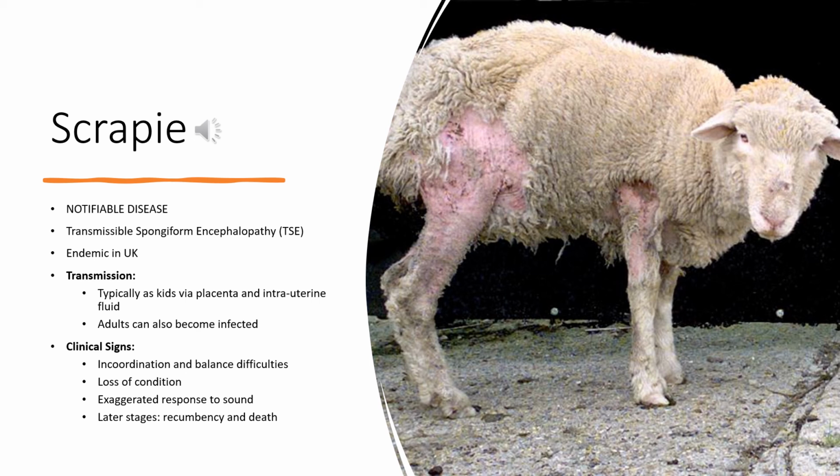So more commonly in goats is a gradual loss of body condition, and their response to sound and other stimuli can be quite exaggerated, and they sometimes get an increased nervousness or aggression to things that before wouldn't have bothered them at all. So infected individuals will also often isolate themselves from the rest of the herd, and eventually in the later stages they will become recumbent and they will eventually die.